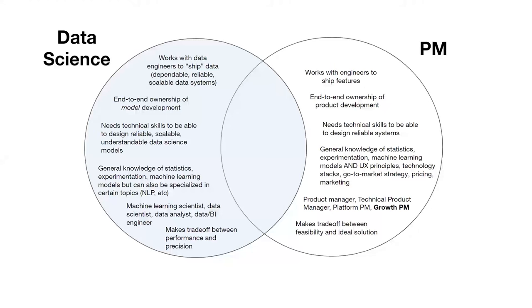The commonalities between the two are commonalities between probably most disciplines in tech, but in particular, both have to manage stakeholders. We work with people all the time, and the people that can work the best with all of their stakeholders usually do pretty well. Being able to communicate clearly and concisely is really important because each of these disciplines is important for being able to generate actionable outcomes and execute. And so you cannot do that if you're not able to communicate your ideas clearly.